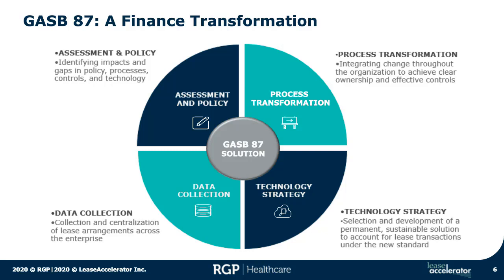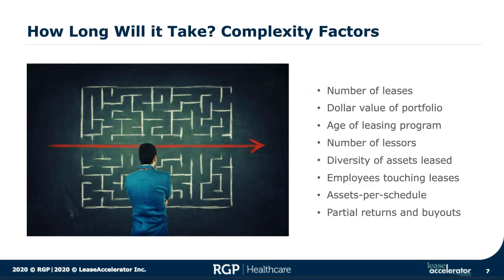So as you can imagine, the first 3 phases play heavily into choosing the appropriate technology solution that's important to you. At this point, I'll pass it on to Dennis to see if he's got any additional items that he'd like to talk about related to where you should be in your implementation roadmap currently.